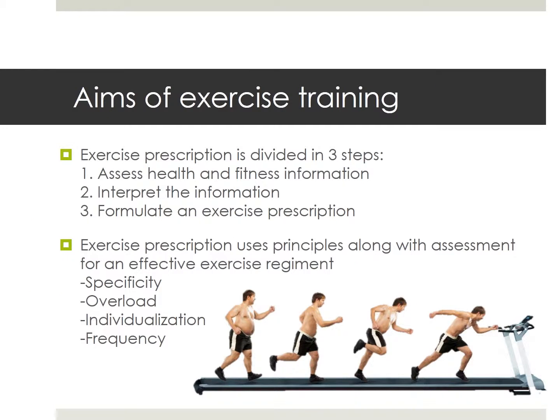According to the ACSM guideline, exercise prescription is divided into 3 steps. The first step is assessing health and fitness information. The second step is to interpret the information, and the third step is to formulate an exercise prescription based on the interpreted information and the goals of the client.